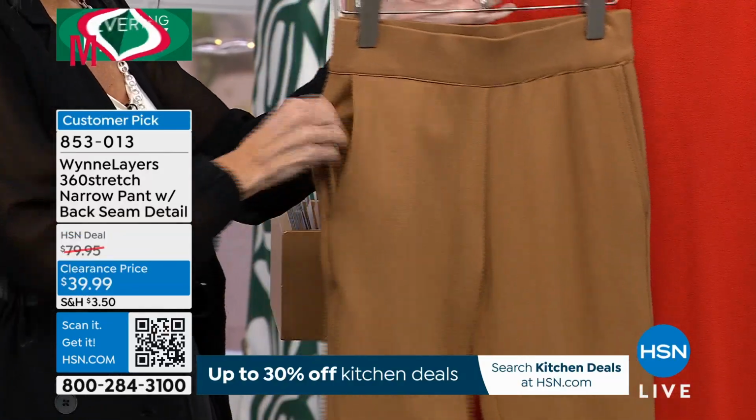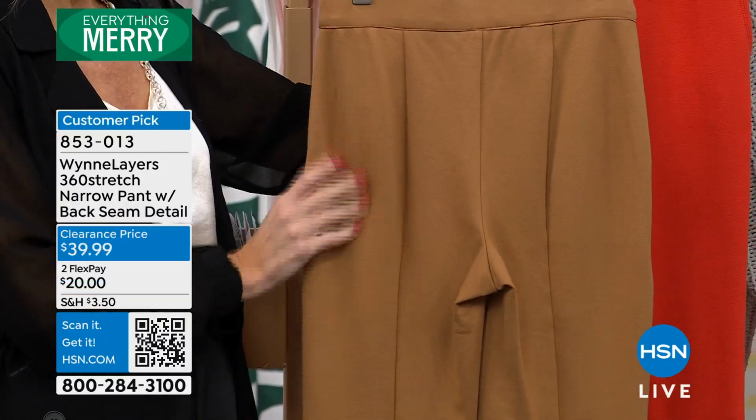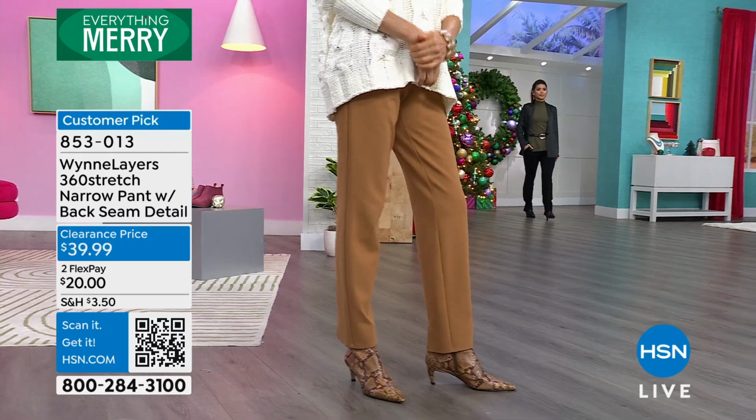You do have that nice deep pocket, completely lined as well. The magic is in this beautiful vertical seam in the back, so it really is a nice complement to your backside, and it's gonna go all the way down to that little slit. If you want the dark caramel, we now have less than 300.